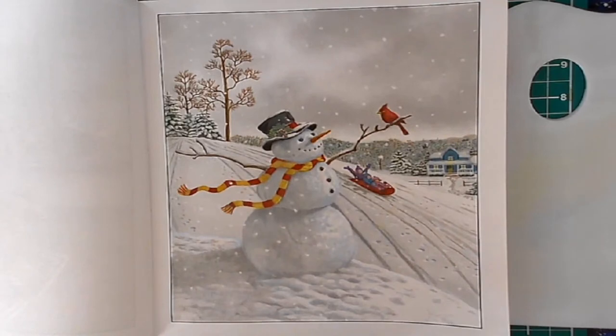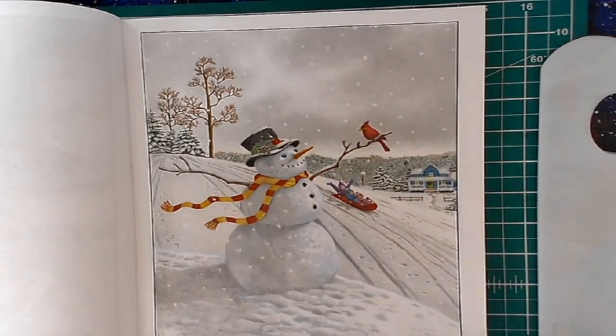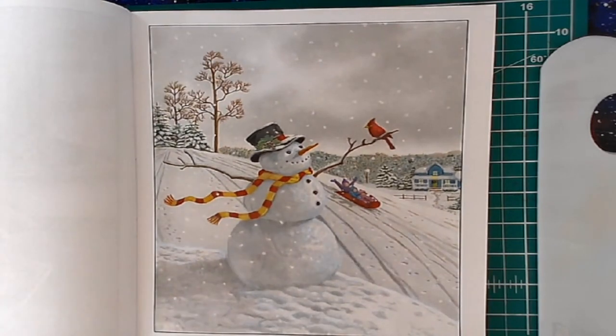So this is where we've gotten so far. We've just got the sky left to do, and then this picture is all done. I know it doesn't look like it is, but it is, I promise.